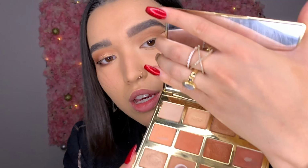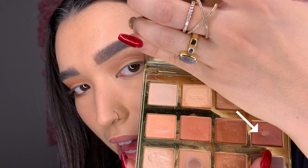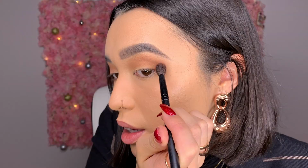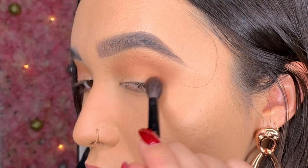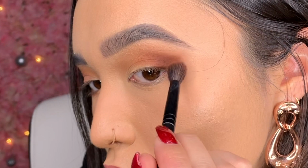All right, so the next color we're going to go into is the color Cozy. And as you can tell, I've been using it quite a lot too. And we're gonna go in with just a normal blending brush again. I can't really read what it says on here anymore because I've used it so many times, but it's just a typical blending brush. We're going to sort of get it to your outer corner and into your crease, but not further than halfway through your eyelids. So we're gonna go back in with the blending brush.